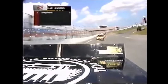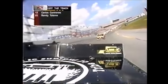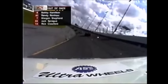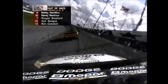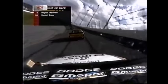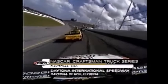His number 7 Conley Chevrolet is behind the wall. Carlos Contreras is off track right now, as is his teammate Randy Tolsma, and out of the race, Bobby Hamilton, Randy Renfro, Morgan Shepherd, as we mentioned, Jack Sprague, Rick Crawford, and then Brian Reffner and David Starr. So that brings you up to date, and we're just about ready to go back to green flag racing here at Daytona International Speedway. Stay with us.